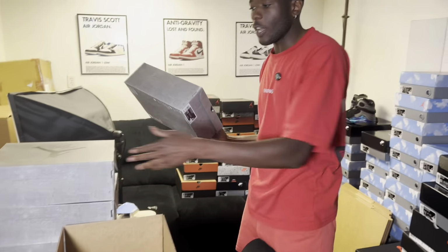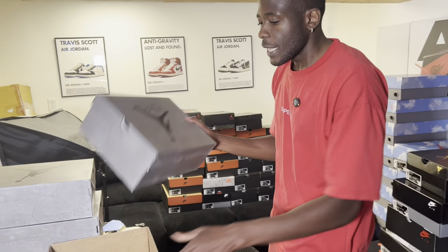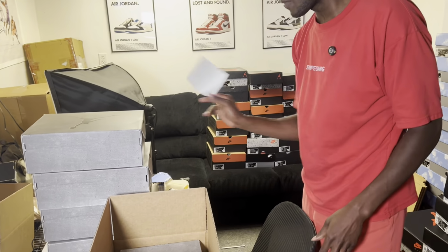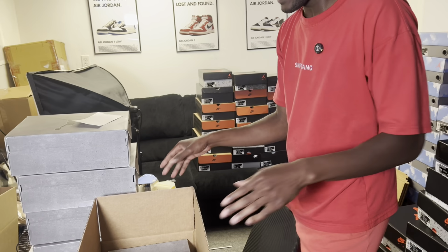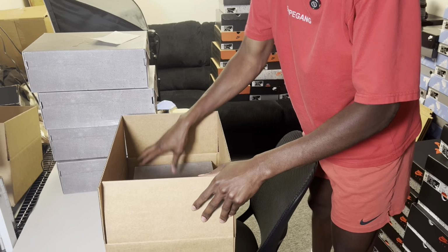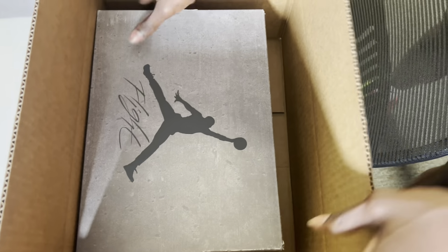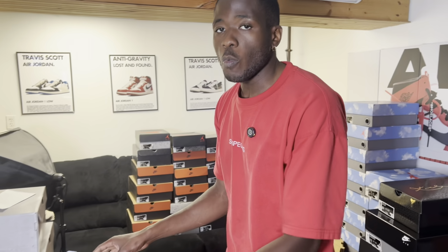So we literally are shipping out every single pair today. We sold every single pair, and we have the labels right here. We got them already labeled. So we're going to go right here. Usually if there's not too much space, it's not going to move too much. But if there's a lot of space, you want to put bubble wrap, because at the end of the day, you want to protect the box.